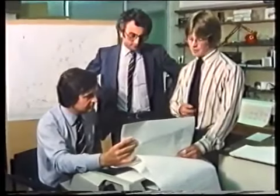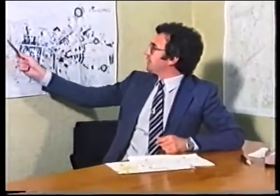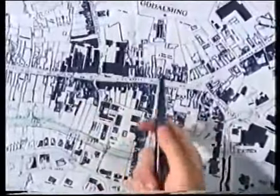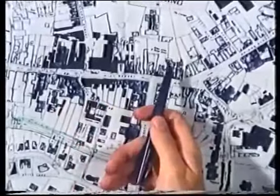And I went along to talk to Gareth Jones, who was the head of that team. Well, as you've seen for yourself, Godalming, this is a map of the area, it does suffer from very high traffic flows down the High Street here. It's also a street with all the shops on it. Can't move the shops. Therefore, if you wanted to relieve a traffic conflict, we've got to move the vehicles.